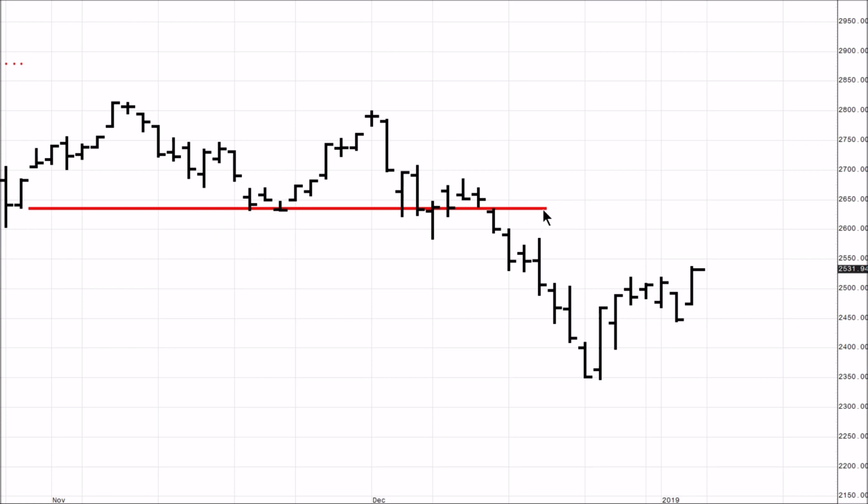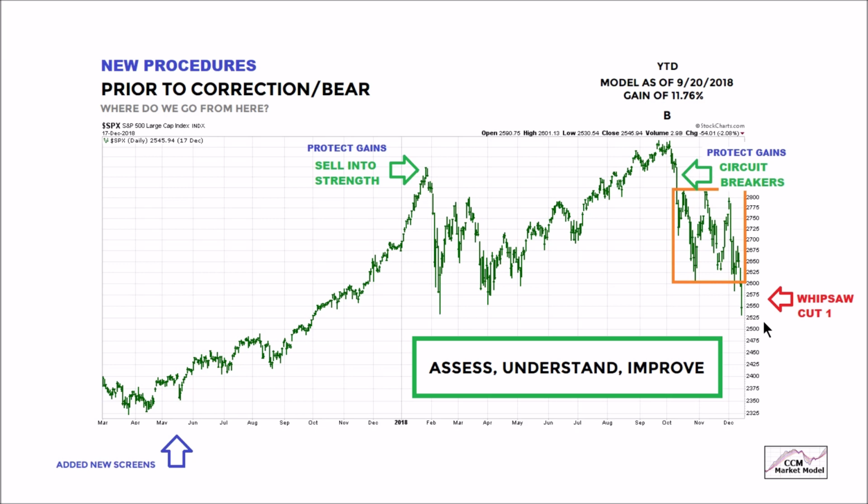When this line turns solid, it's DeMark's way of signaling this is a qualified bearish break of this line in the sand. From a probability perspective, as of the close on December 18th, TDST officially said, okay, the trend has now flipped from up to down. Given our first whipsaw cut came before that on December 17th, in terms of assessing what went wrong, I don't think we have a big problem with trying to be patient relative to an uptrend versus a downtrend.